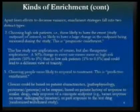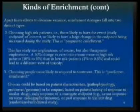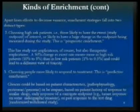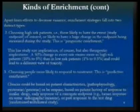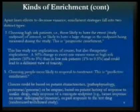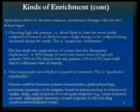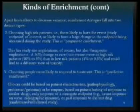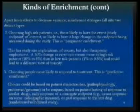But apart from that, there are two very important strategies that have been used. One is choosing high-risk people: people who are likely to have the event of interest or likely to have a large change in the endpoint being measured during the study. That has prognostic implications. Obviously, it has sample size and study size implications, but it has therapeutic implications, too. A 50% change in event rate means more in a high-risk population that had a lot of events than in a low-risk population, and could lead to a different view of a particular toxicity.